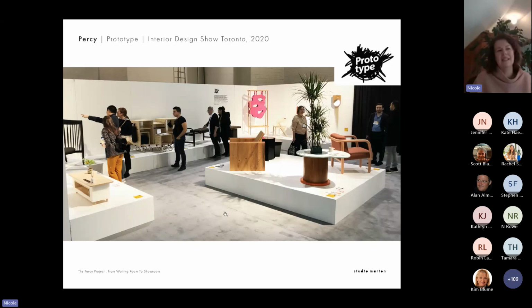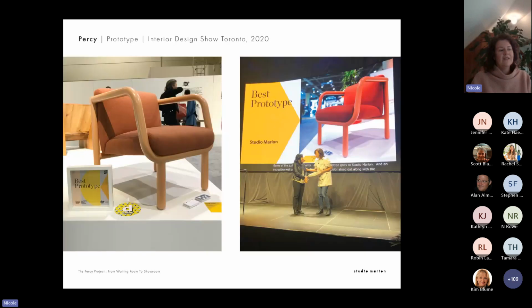So you can get an idea of what the booth looked like. You can see there are probably about 16 projects here, all very varied, with Percy over here in the corner. The show lasts for about 4 days. About midway through, they pick one of those products from Prototype and award it the best prototype award. And I was so excited that Percy was awarded that year.